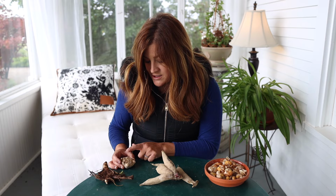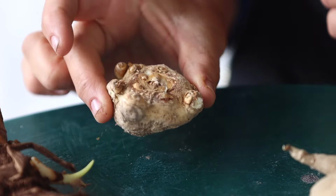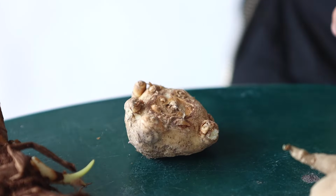So when you're planting these, you dig a hole about 3 to 4 inches deep. And if you're planting them in the landscape, you'll space them about 6 inches apart. In containers, you can go about 4 inches apart, and you'll just set it down in the hole like that and cover it over. They do like a well-draining, amended soil as well. So use compost and starter fertilizer again.